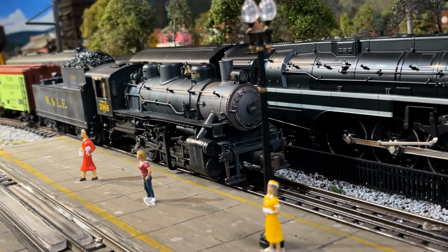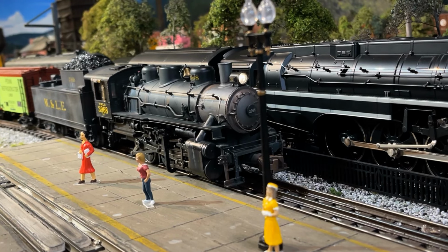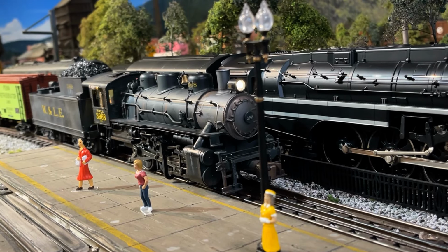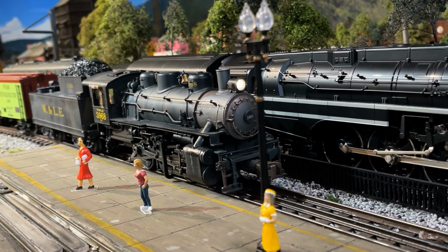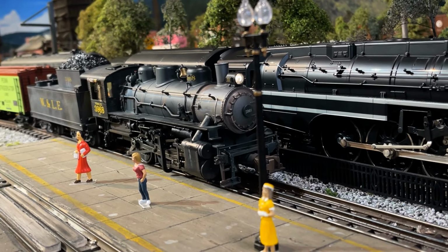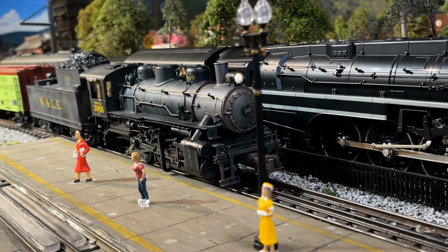Good application, okay to release. Train 1 Brightline, we have good set, good release, good continuity on timetable train number 1. Over. That's a roger. Good set, good release, good continuity on timetable train number 1. Out.